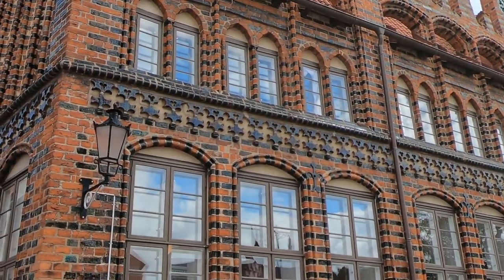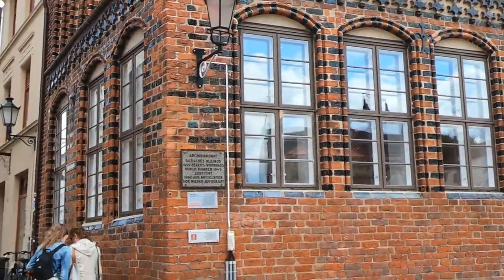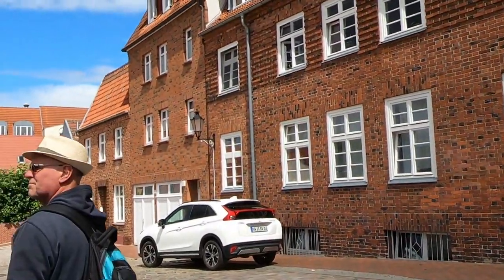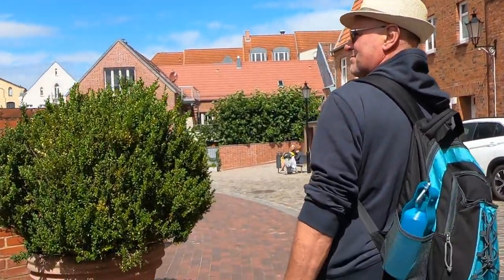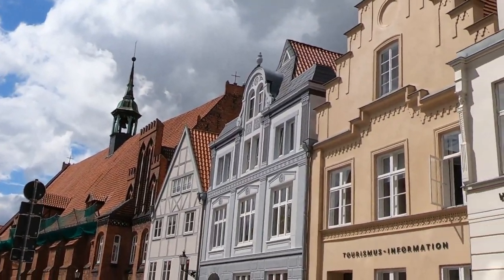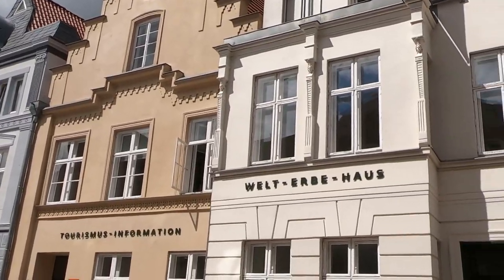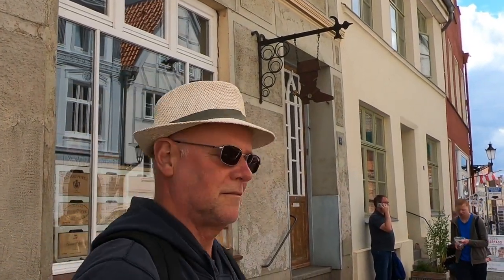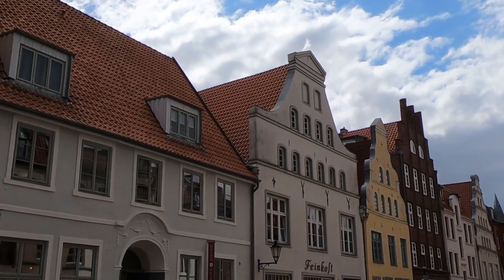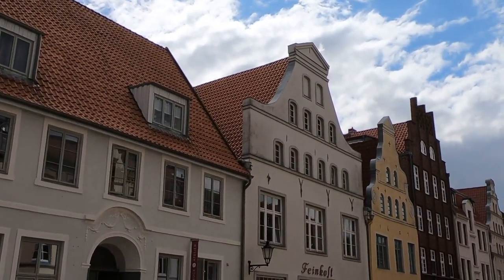The town of Wismar was Swedish ground for more than 150 years. You can see that in the buildings and also the colors. In 1803, Sweden pawned Wismar to Germany for 100 years. In 1903, Wismar became German again.